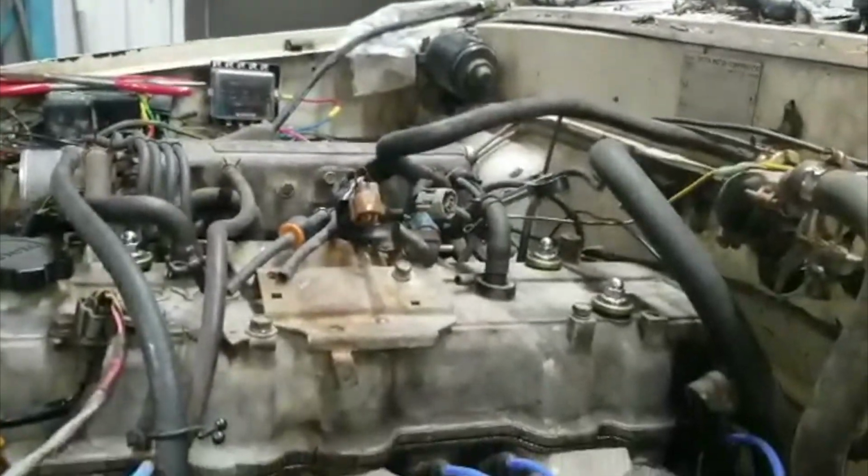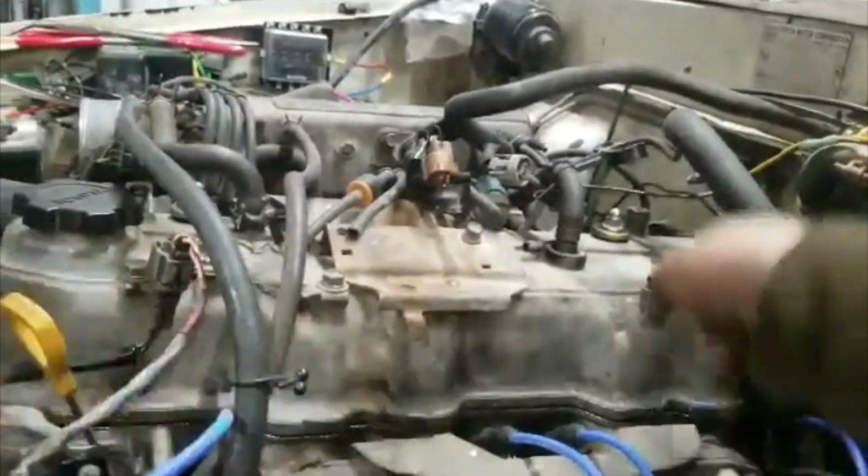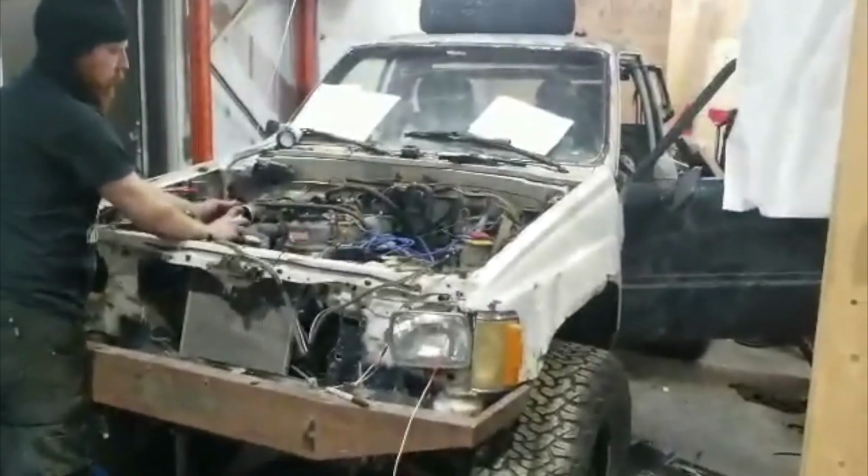I don't have two injectors plugged in, but that's fine. That's not going to do anything. It's literally just going to run on spray. Fun. Key on it, Frank.